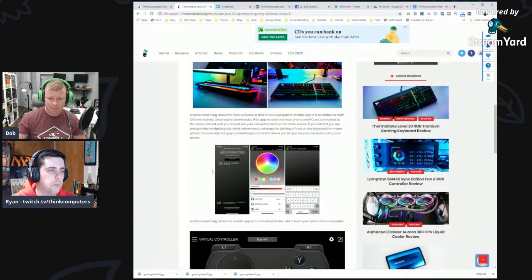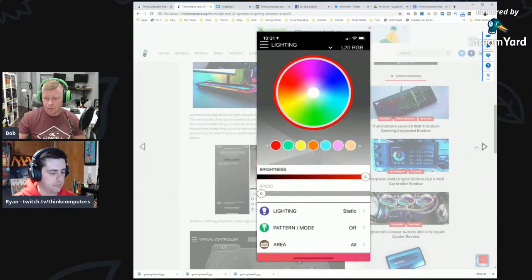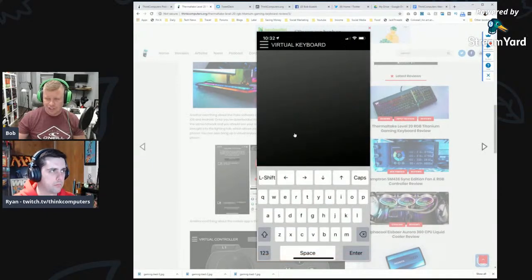And it's kind of, I wouldn't say a lot of people would use it, but it's kind of cool, just for the fact that you can change profiles and do things with your phone. This is some of the screenshots. It's really easy to set up. I mean, it just works. You download the app, you find your computer, and this is me changing the lighting. I can actually type on my computer using my phone if I wanted, which is kind of cool.